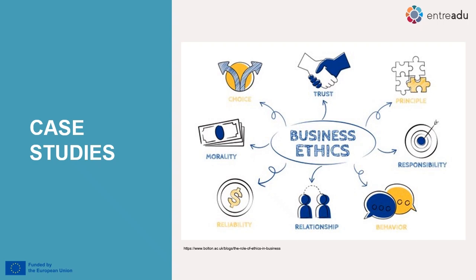Third, integrate sustainability goals into your strategy. Set real targets, like cutting emissions or improving working conditions, not just for compliance, but for real impact. And finally, review your practices regularly. Audit suppliers, partnerships, and policies to make sure your actions match your values. In short, balancing profit and ethics isn't easy, but it's the key to building a business that lasts.